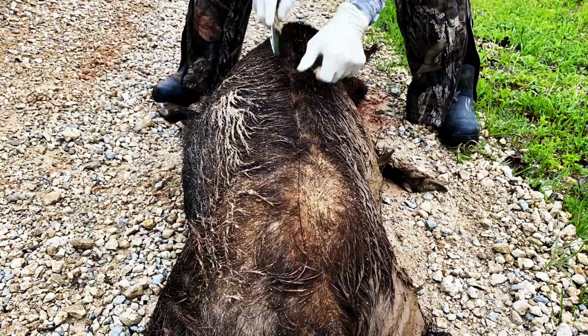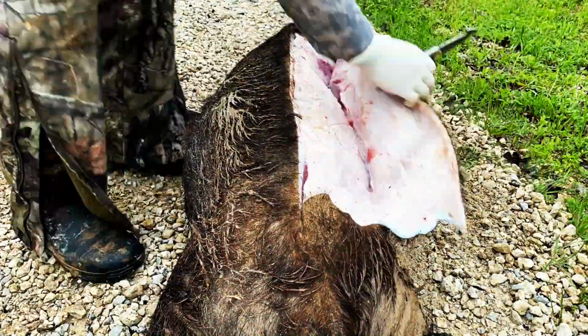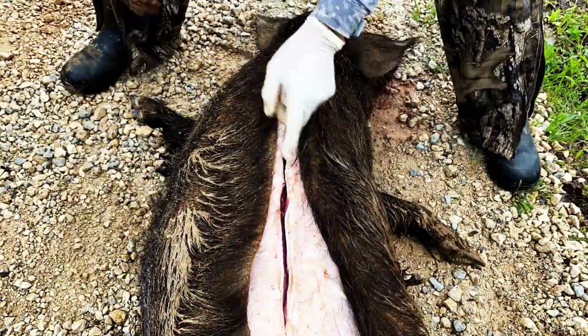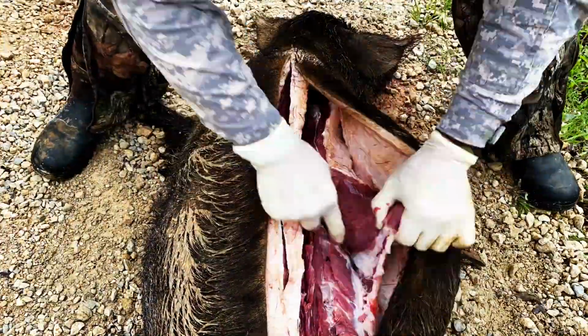Starting with a good thick skinning knife, I made an incision on one side of the spine and continued to cut back the hide. I have 2 recipes in mind, so I kept fat on one side of the backstraps. Next, I grabbed my tiny fillet knife, feeling on one side of the spine, and filleted out the backstrap, repeating the same process on the other side.